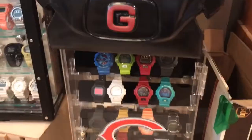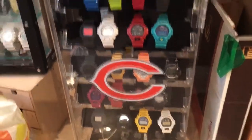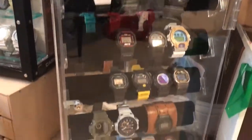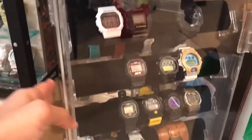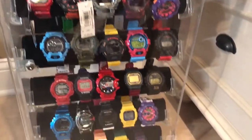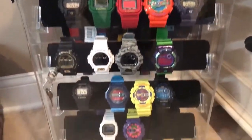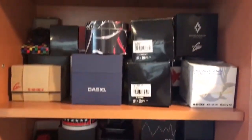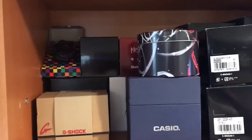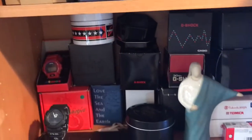So here's my other display here. Like I said, I have a lot of watches. At some point I had more, and I keep selling to make room. For some reason, they just keep coming back. Here's another display. There we go. You're wondering, how does he buy all these watches? Well, I'll get into that. I don't have a contract or any kind of discount with G-Shock or Casio, so it's not like I'm getting them at some kind of cheaper rate. And for the most part, I am paying retail or buying them aftermarket.